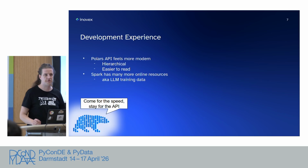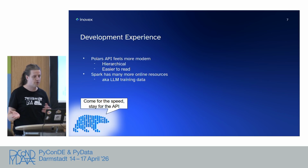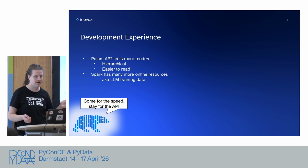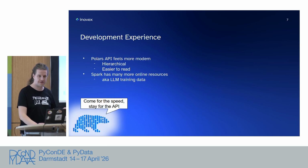On the other hand, Spark, I mean, it's established. Everybody knows Spark. No matter what problem you have, somebody has had it before and written a blog post about it. So you can find solutions for almost all of your problems. And especially this year, this also means a lot of LLM training data. So vibe coding with Spark is easier because there's so much more training data that the LLMs can use.